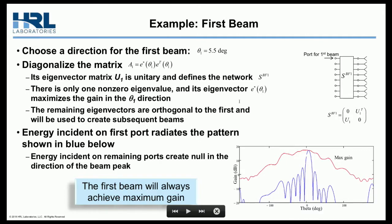All the remaining eigenvalues, and by the way, this produces the beam in that direction. If I put energy in any other one of those ports, it produces a null in that direction, theta 1. And so you can see that the energy comes up and it hits that maximum gain function, because that's the maximum gain that I can possibly produce. So it achieves that. And so the first beam will always have maximum gain.